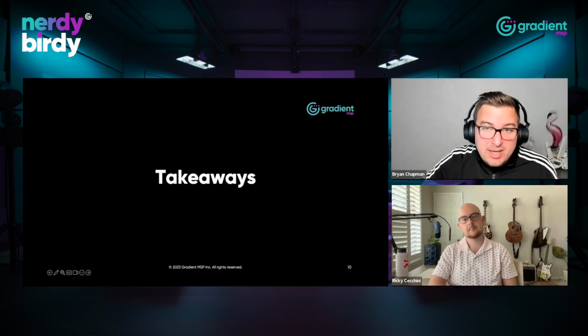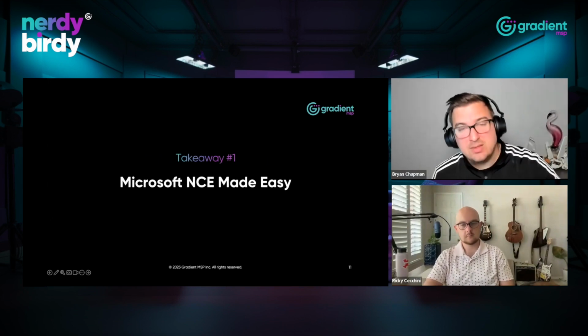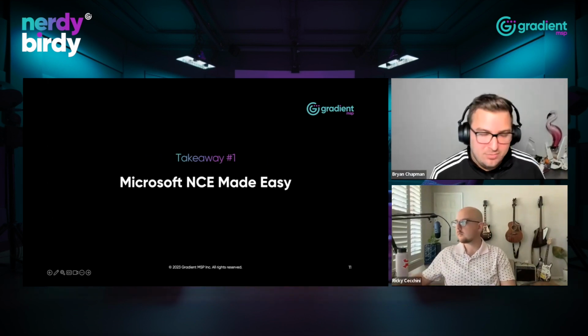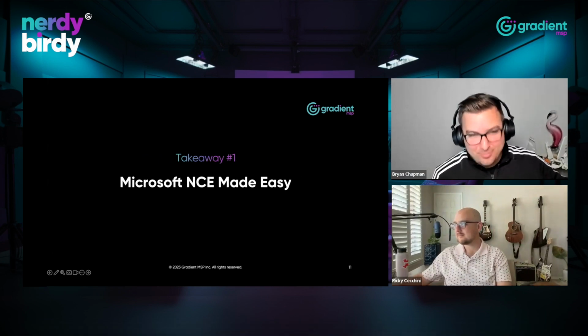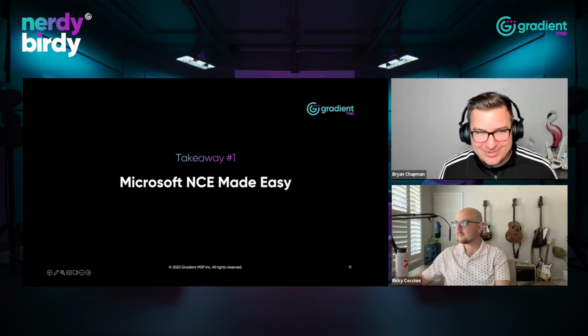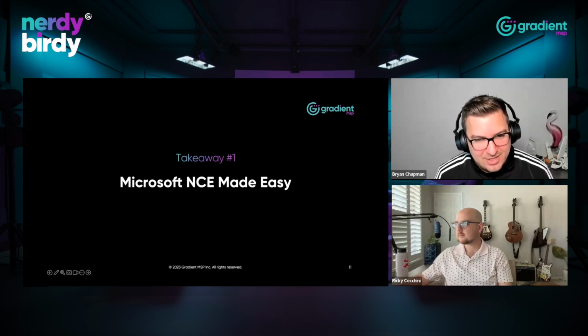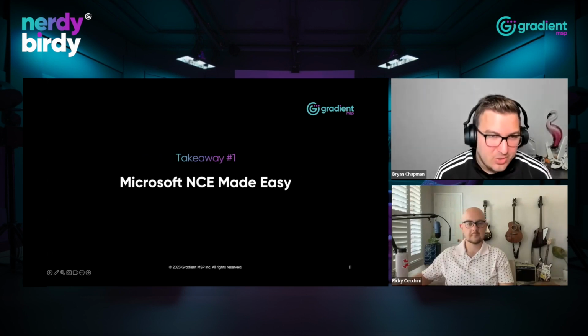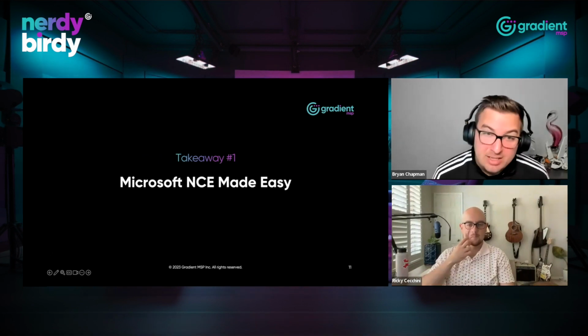Now, the first takeaway is, although we didn't get to it in the service mapping within Synthesize, because silly me, I didn't test this beforehand, and if it's not tested, it's not trusted. I knew that working in MSP, but in any case, it is a working integration. We just had some issues where the Microsoft NCE 365 connection broke with our portal. But in any case, Microsoft NCE is made easy.